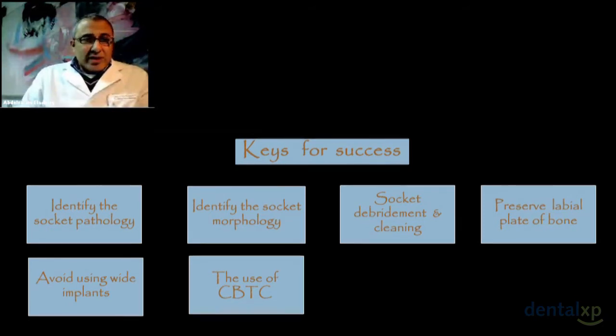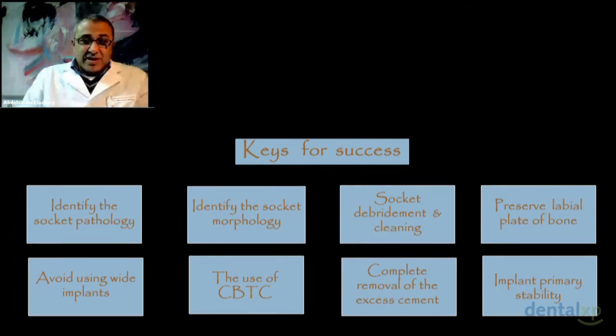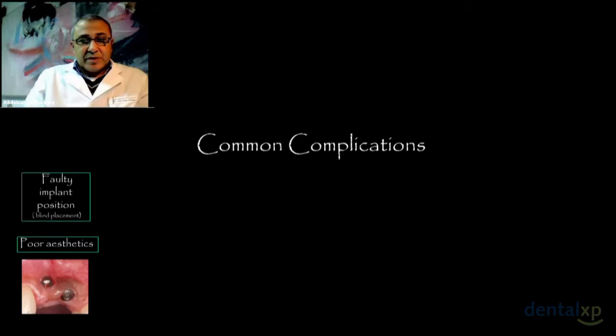The use of cone beam CT has definitely added a lot of benefit to implant dentistry. I'm not going to discuss the benefits of cone beam CTs, but I'm not sure how many of us have a cone beam CT in the office. But we'll show later on some cases where we really needed those cone beam CTs. Implant primary stability and complete removal of the excess luting cement. Believe it or not, there are a lot of complications that occur due to the residual cement that stays inside the crevice of the gingiva after cementation of the final or temporary crown.